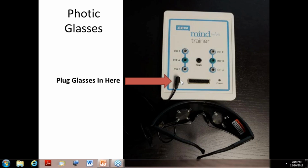And what we do is we typically start people training with neurofeedback, and then the Photic glasses start up, and they aid or assist people in training with neurofeedback. And I used to say it's training wheels for neurofeedback. I started with that line back in 1998, and it kind of caught on. And the Photic can help sustain the neurofeedback.